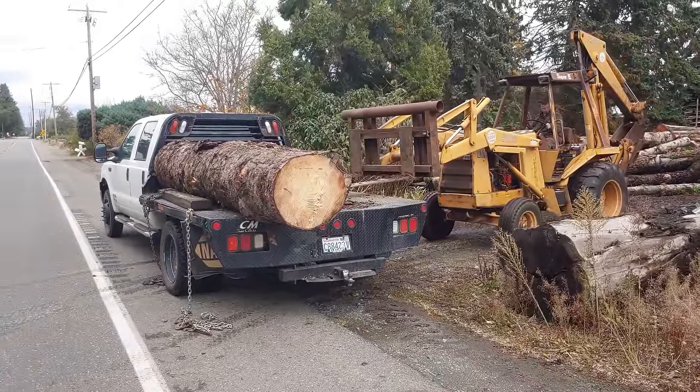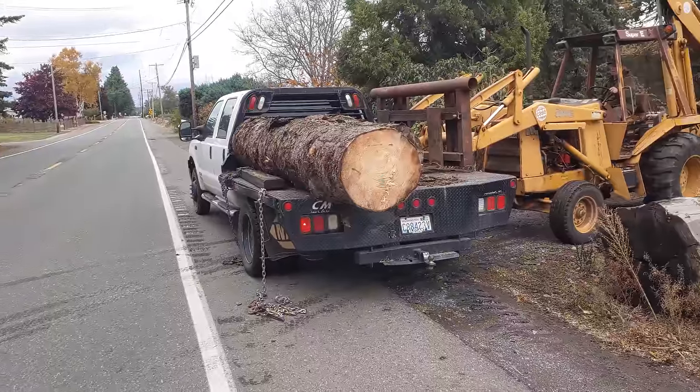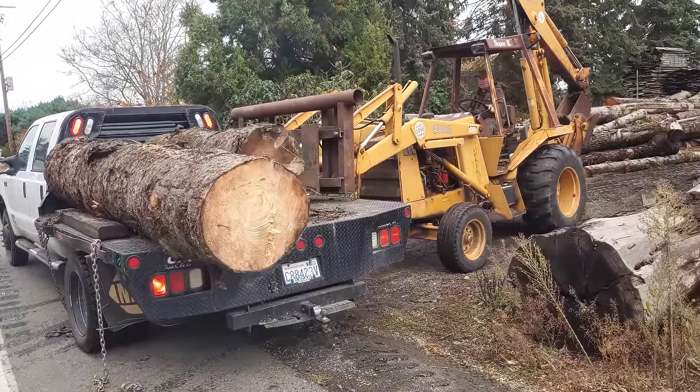Well, here's how Fred likes to unload logs. Right here in the middle of the road. He says, "Don't worry, I've done it before."